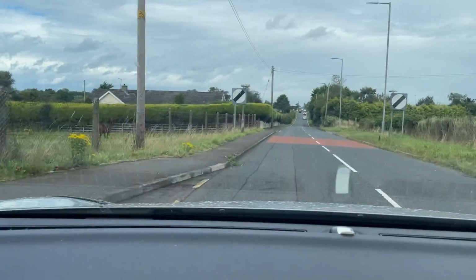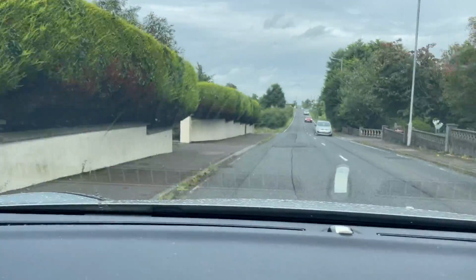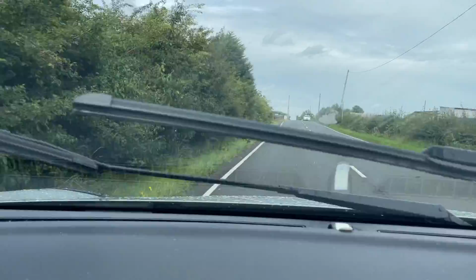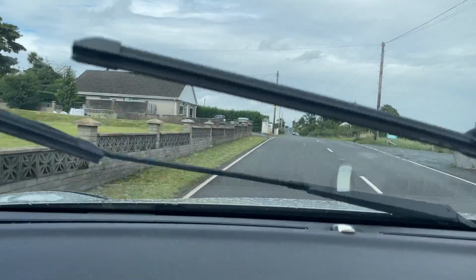what you see. Coming up to the national, checking mirrors, increasing to the 45. But you always check your mirrors before you do increase in case you've got any early overtakers, because essentially this road is 60 for some other vehicles, either cars and motorbikes.